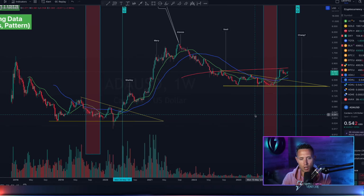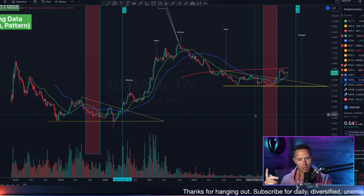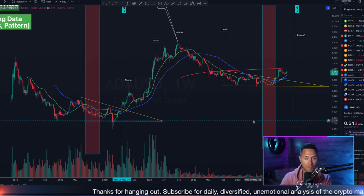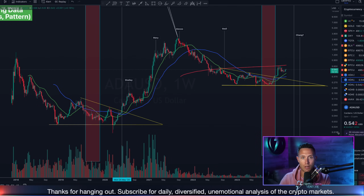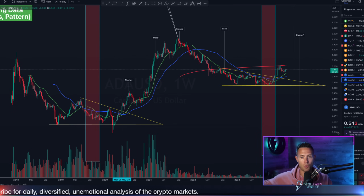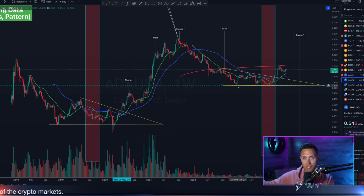Let's pivot to ADA. What I want to talk about with ADA is this. There's this thing in terms of Cardano and all altcoins and even Bitcoin. Every cycle, there will be a little bit less volatility. We've seen it with Bitcoin, right? Bitcoin gets diminishing returns every cycle, less and less returns every cycle. Ethereum, same thing. Cardano, next in line, right? So in terms of gains for something like Cardano versus Ethereum this cycle, Cardano's probably likely going to see a lot more gains. But newer coins will likely see more gains than Cardano.